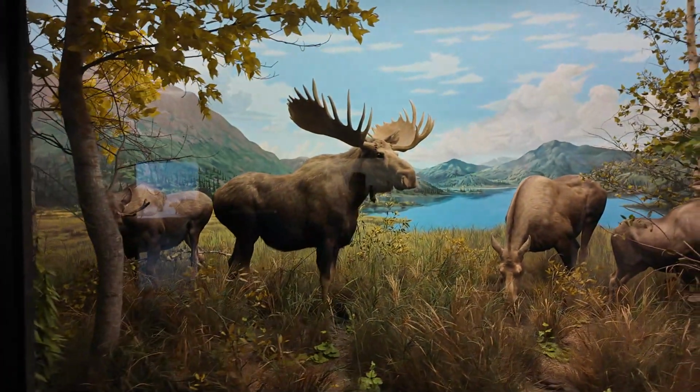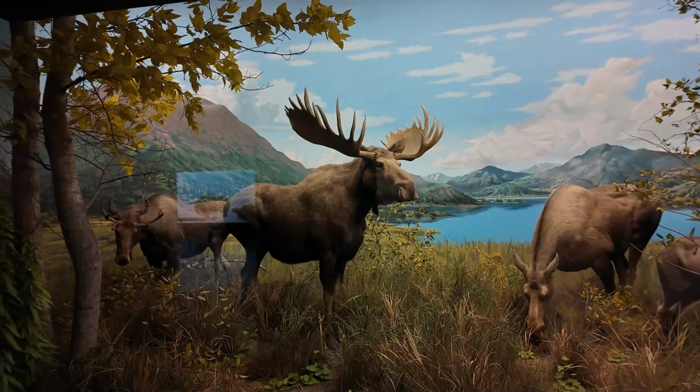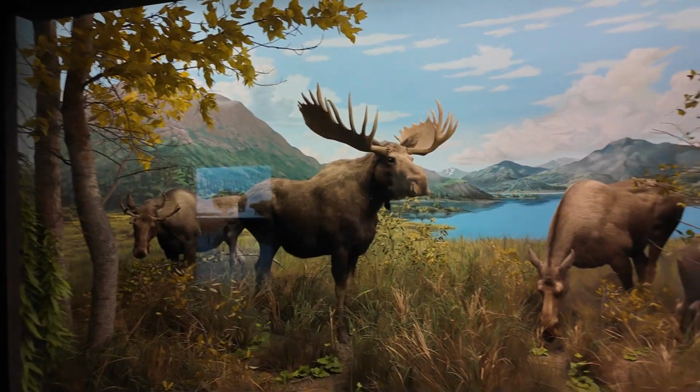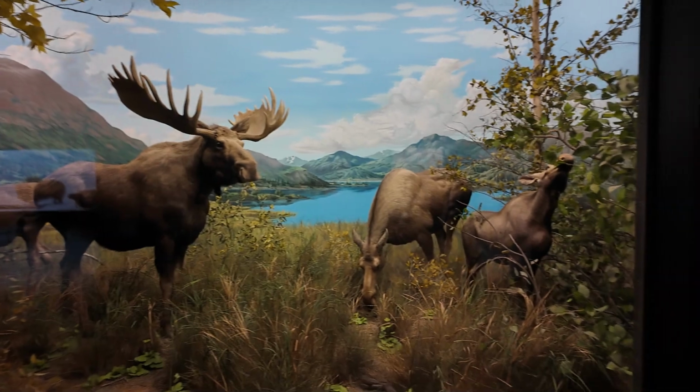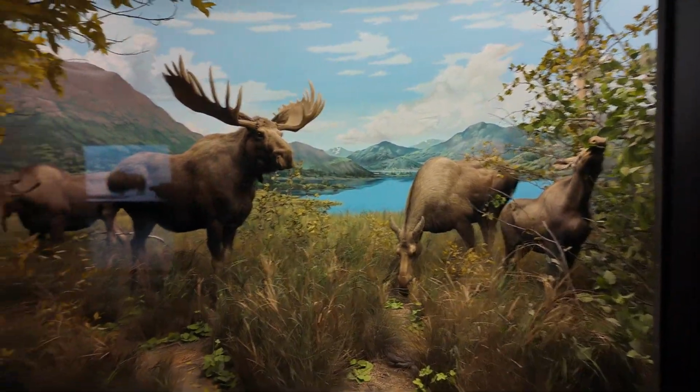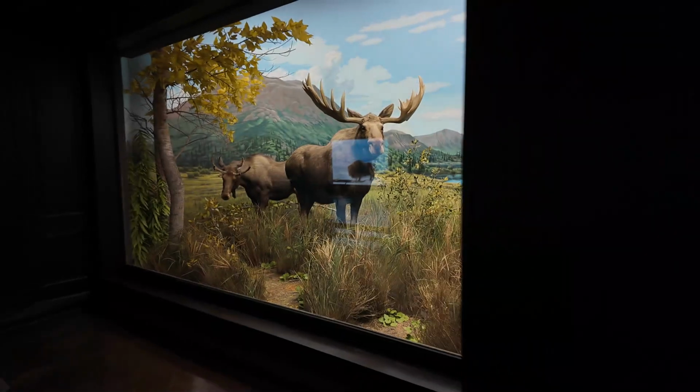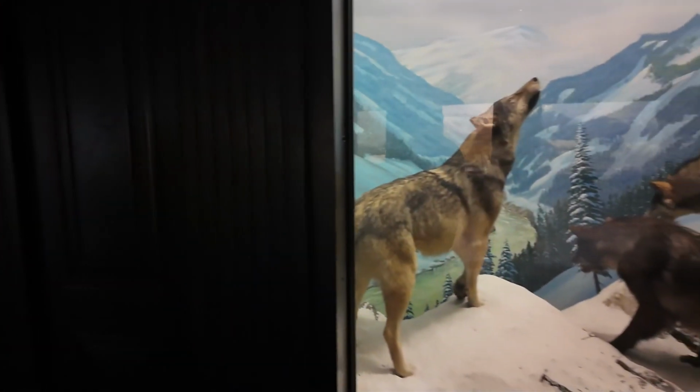Look at the rack on that moose. Now after seeing that giant sea lion, nothing else in here really is even impressing me. I still want to go back to Santa Cruz and find a sea lion that big, because I do not believe there are sea lions that live currently that are that big.